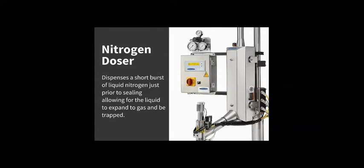So essentially, we just drop a drop of liquid nitrogen into a container, whether it be a can or a bottle or some other form of packaging, and we count on the properties of physics and basically the properties of cryogenics to do the work for us.